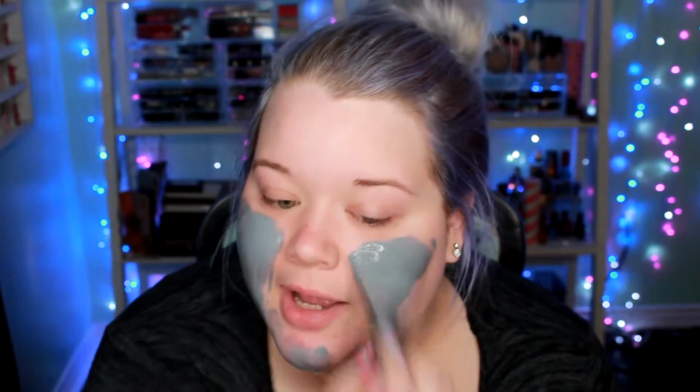So again, the little brush is perfect. I just dip it in a bit, and since this is a bit thinner, you can scoop up a bit of the product to apply it. And I find that this brush is just really nicely applying the product. It gets a nice thin layer without it being super cakey, because sometimes I end up putting way too much on and they take forever to dry if you apply too much. So I find that this is actually doing a really good job.